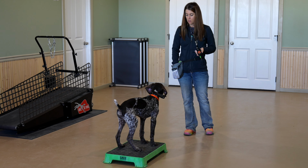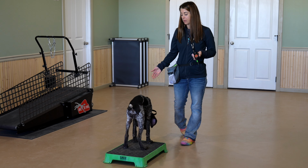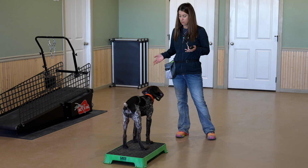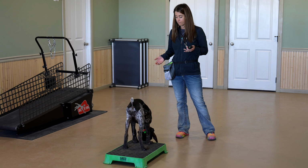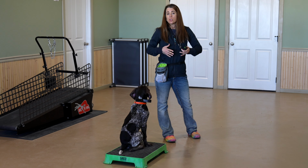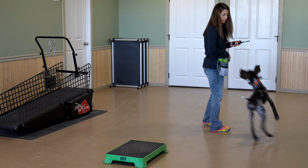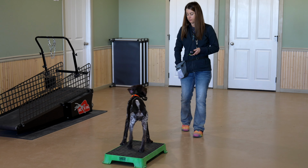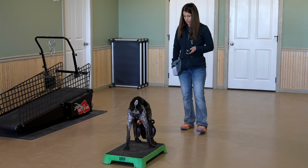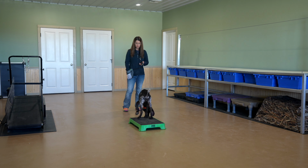Good. So I'm not utilizing the word stay or the cue stay. In this situation, it's kind of implied. He needs to stay there until I release him with the cue okay. And I also like to incorporate a tap on the head in that situation, so there's some form of physical handling as well. Okay, okay. Kennel? Good. Give him another little food reward. This guy is very food motivated. He definitely likes to eat.